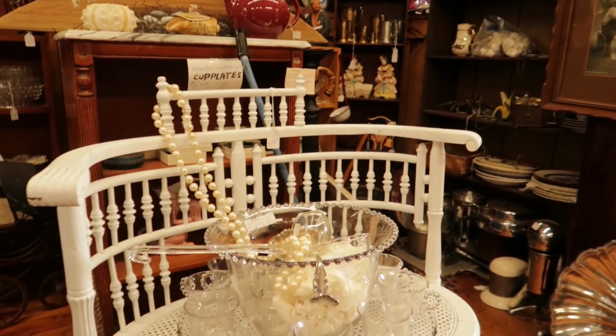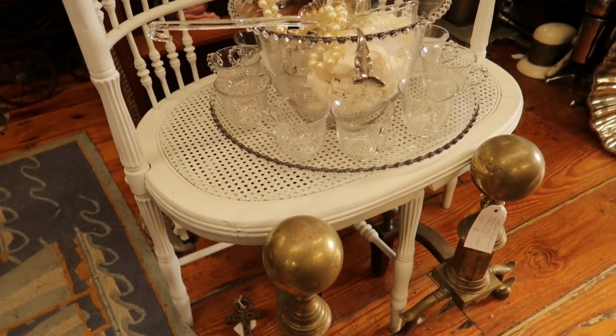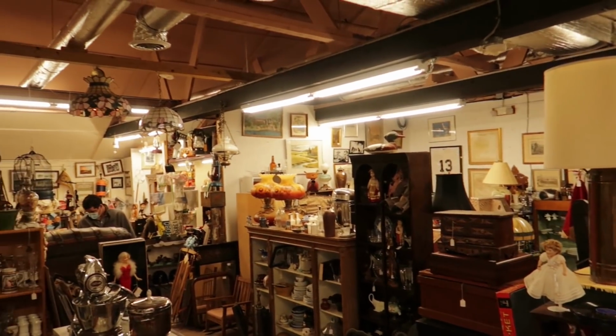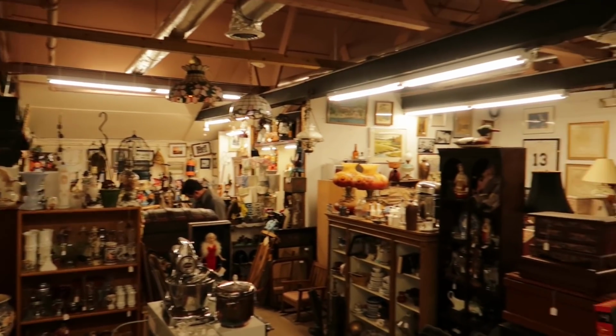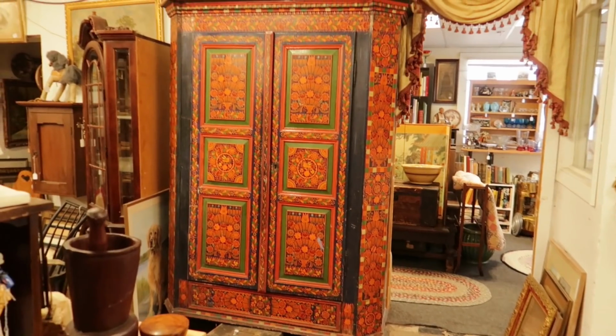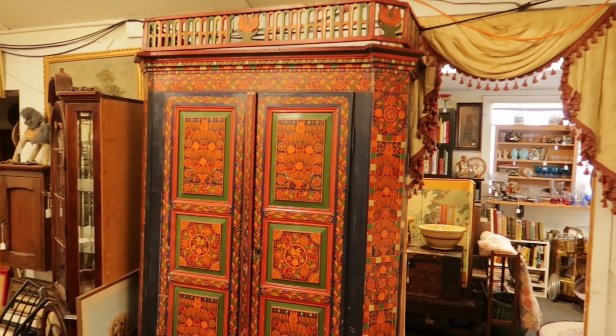This is actually a sweet little Victorian chair, cane chair, with spindles and spool. Looks like it was painted white, but I don't necessarily mind that. I could see it in a sort of a garden room with a pretty green cushion. What a lovely painted wardrobe. It's almost Moroccan. It's quite vibrant.